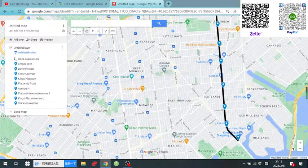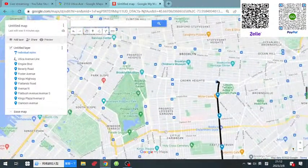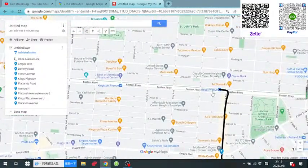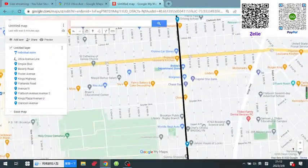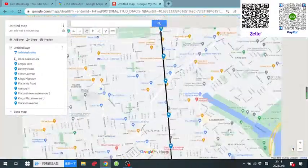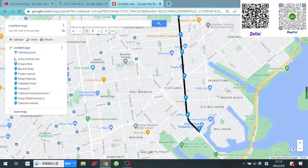For the map, what map are you referring to? I think that's kind of all I have. I kind of proposed the whole line already. For the service pattern, I'm still thinking about what line I will send down Utica Avenue. And how many tracks we should have, I'm still thinking about that.